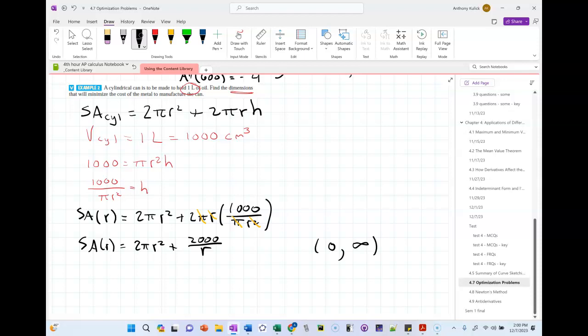Because you can make that radius as big as you want. You just make the height littler and littler and littler, and it'll still keep the volume at 1 liter, right? You can get that radius as big as you want as long as that height can go as close to zero as you want. So this is unbounded. That's fine. Again, as long as it was open, you're going to be okay. As long as you recognize that was open.